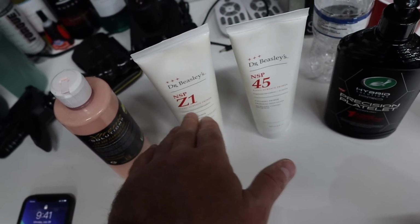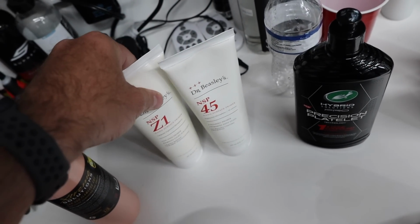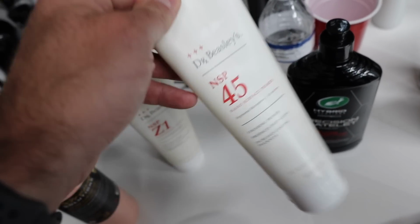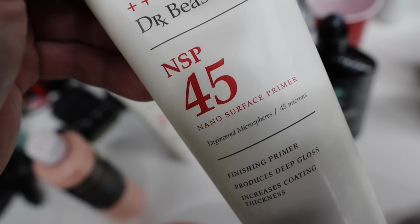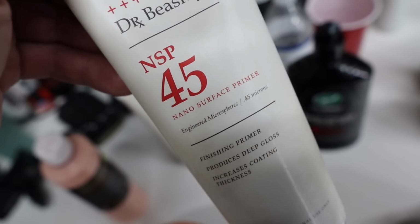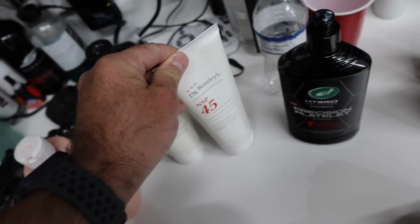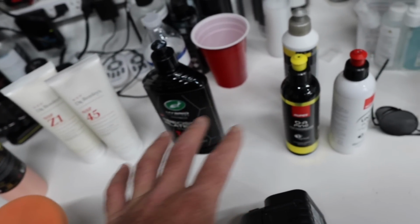Now, I'm going to try a few other things. You've seen me use the NSP polishes before. These are finer polishes. I'm going to try to get the medium one. This is the fine one, the 45. This is the fine polish. They have 3 grades. So, yeah, the finishing. So I want to get the medium one and try that. And depending on how the paint reacts as we go panel to panel, we'll try different things.